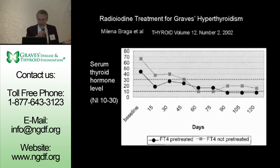Now, in another chapter on UpToDate, the time course is such that we typically measure thyroid function 6 weeks after the treatment because there are very rapid responders. So some people are close to developing an underfunctioning thyroid 6 weeks after the treatment. That's a relatively rapid response. So you don't want to miss those people.